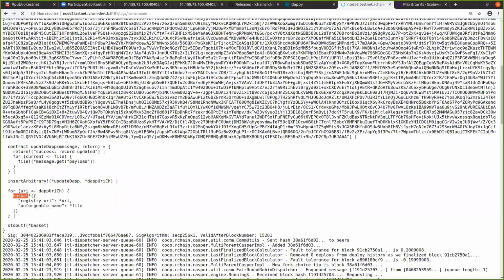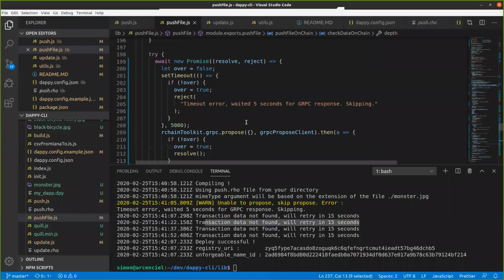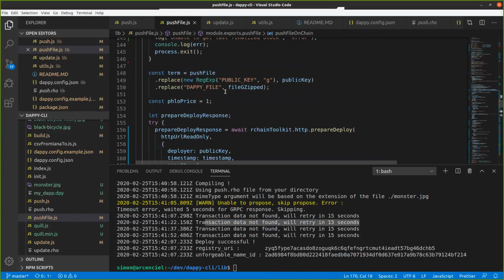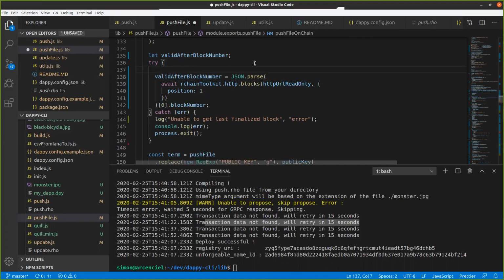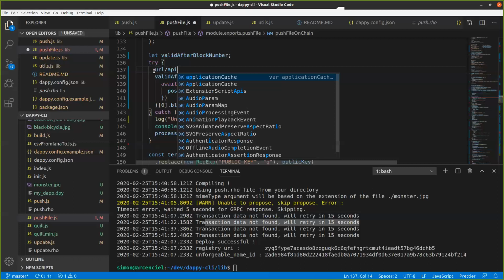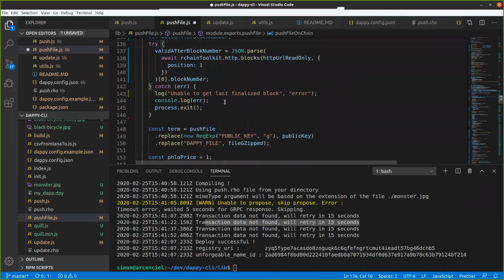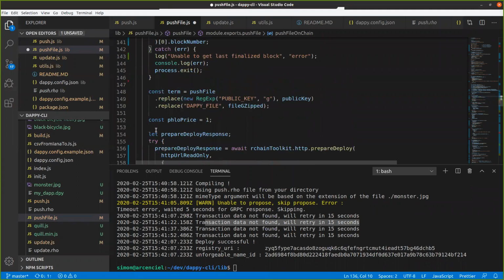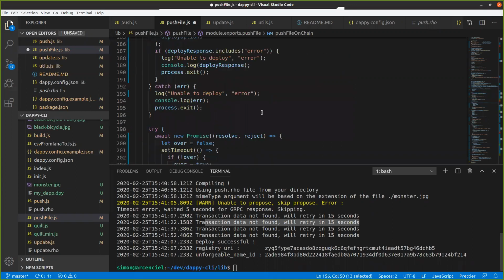Right now, I do it, as we saw, with a depth of 10. And Jim, I might show you how I get the valid after block value. I get it simply with this call, which is very simple. It uses ArchChain Toolkit, but basically it's URL slash API slash blocks slash one, and I parse this answer to get the block number of the most recent block. Basically I use the utils I built, which is ArchChain Toolkit. Then I deploy it, and then I check it every 15 seconds. And finally, I have it in my logs.